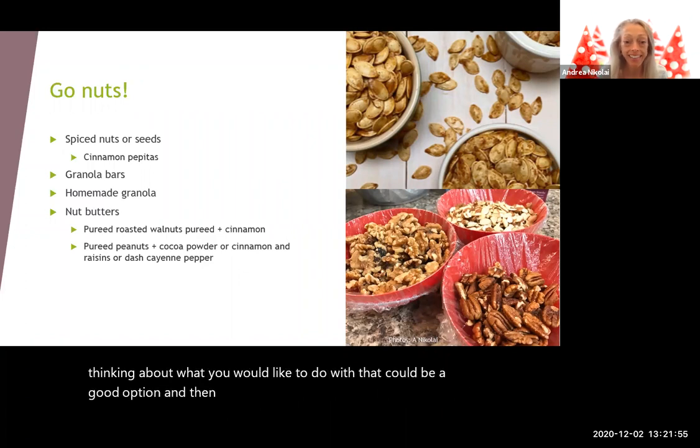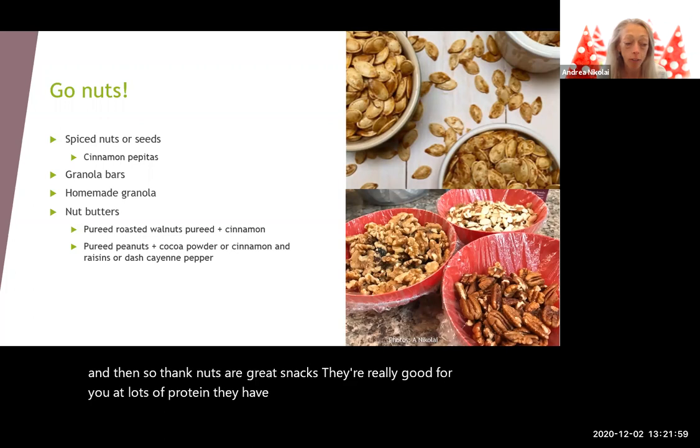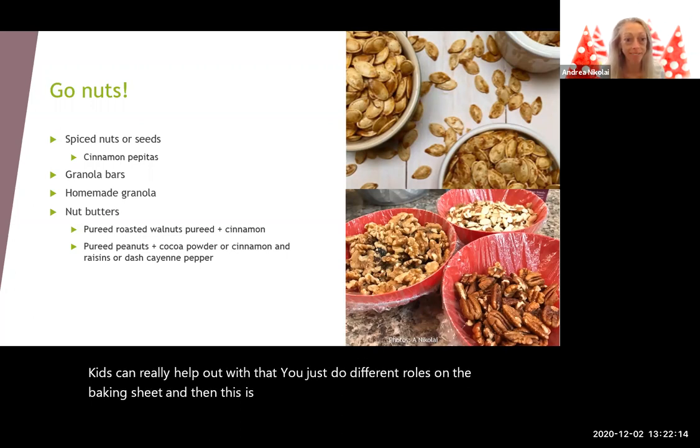Nuts are great snacks. They're really good for you, with lots of protein, fiber and healthy fats. So keeping those things in mind, doing spiced nuts or seeds, again, kids can really help out with that. You just do different rows on the baking sheet. This is the chili row. This is the cinnamon row.